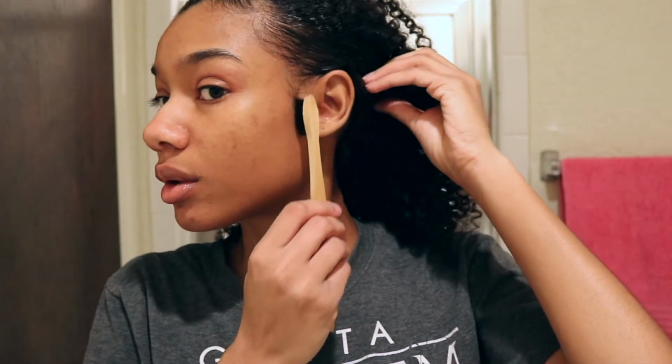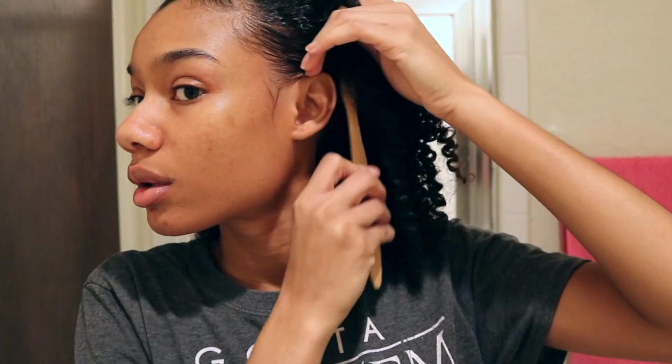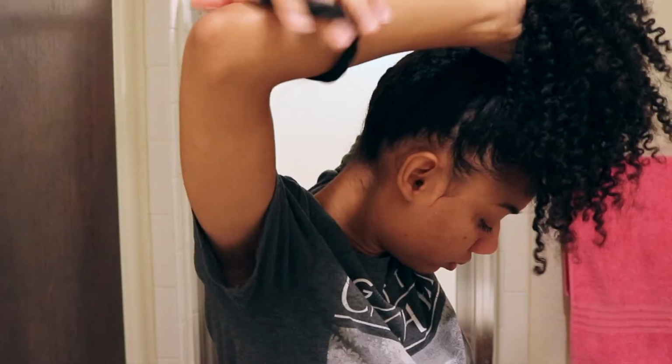I don't plan on doing my hair until later on tonight, so I am taking this old twist out and pulling it back up into a pineapple, and I'm going to show you guys a cheat hairstyle. You don't have to just sleep with pineapples in your hair. You can actually wear them as an everyday hairstyle.